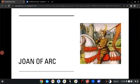This painting I got off Britannica. Well, I didn't get it off Britannica. They kind of had it in their thing, but it was actually painted by Jules Bastien-Lepage. But the information on her I did get off of Britannica. So, she was known as the Maid of Orleans, and according to Britannica, quote, a peasant girl who, believing that she was acting under divine guidance, led the French army in a momentous victory at Orleans that repulsed an English attempt to conquer France.